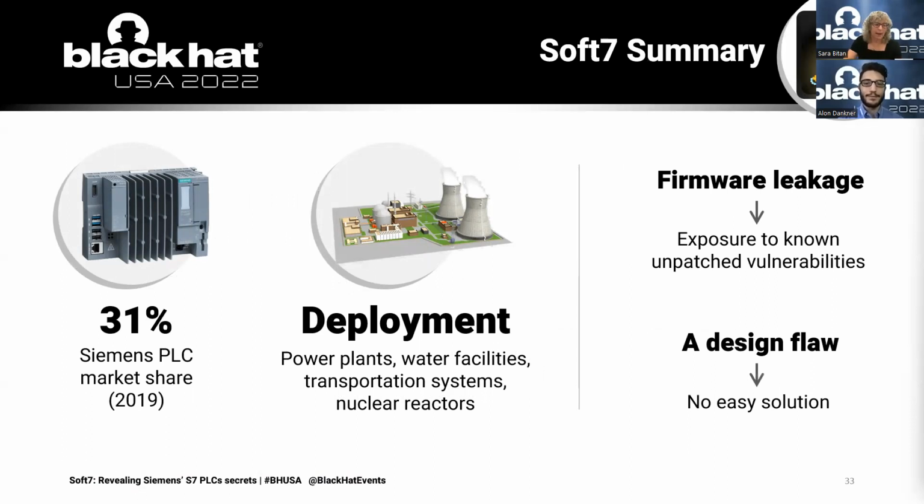Now to summarize, as of 2019, Siemens had a 31% of the PLC market share. Those PLCs are deployed in critical places like power plants, water facilities, transportation systems, and even nuclear reactors. The firmware leakage exposes the full S7 SIMATIC product line to known unpatched vulnerabilities. And this is a design flaw. There's no easy solution. It's not like Siemens will distribute a patch and it is immediately fixed. The solution is operationally much more sophisticated.